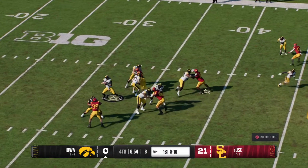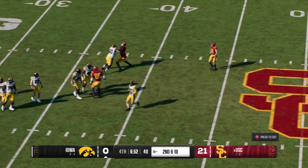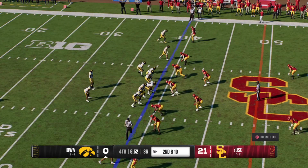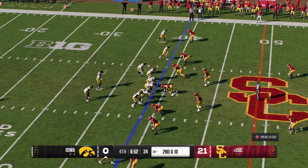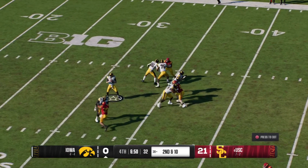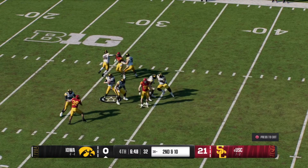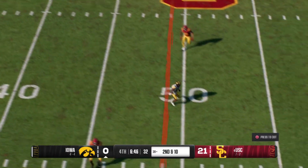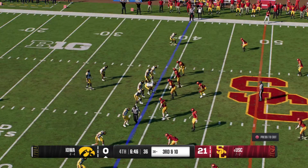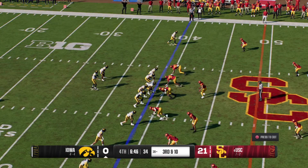Looking to throw it again. Feeling some heat. And he was hit just as he was releasing the pass, and it falls to the ground incomplete. After the misfire now on second down. He's looking to throw. They're bringing heat. That pass is incomplete, and they're probably fortunate that it wasn't knocked free for a fumble.